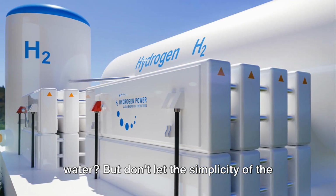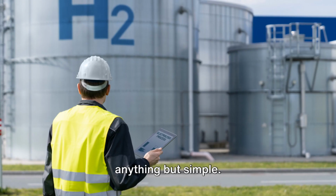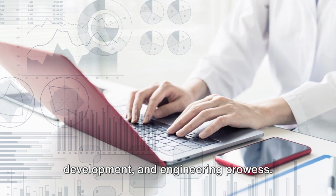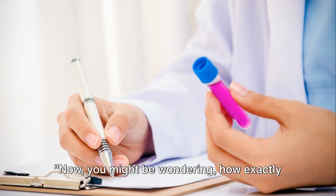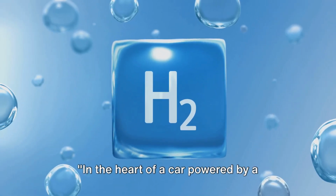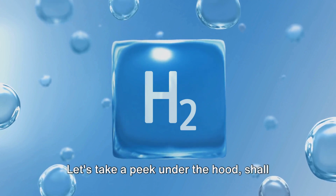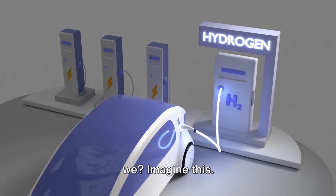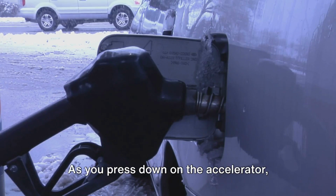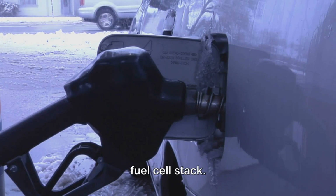But don't let the simplicity of the process fool you. The technology behind these fuel cells is anything but simple. It's the result of years of research, development, and engineering prowess. Now you might be wondering, how exactly does this work in a car? Well, let's dive a little deeper. In the heart of a car powered by a hydrogen fuel cell, there's a fascinating process unfolding. Let's take a peek under the hood, shall we? Imagine this. You've got a tank full of hydrogen gas in your vehicle. As you press down on the accelerator, hydrogen from the tank is fed into the fuel cell stack.